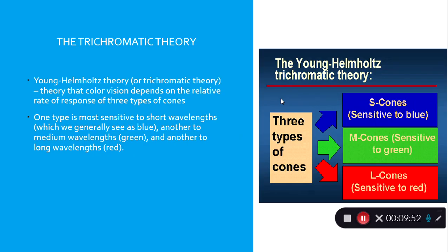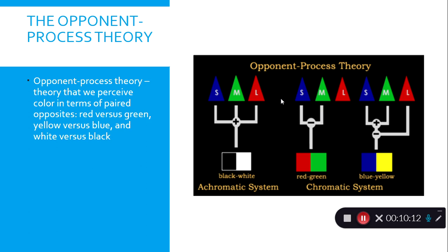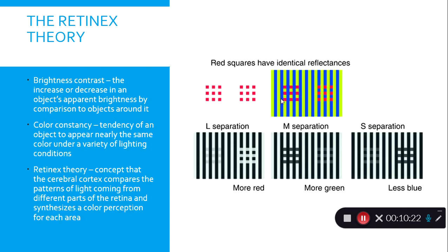So the trichromatic theory is, again, this idea that you have specific cones that are sensitive to specific kinds of light: S cones for blue, M cones for green, L cones for red, okay? And then each of those cones is receptive to a specific wavelength, okay? That's what that one's all about, and that's a really fun theory to learn about. All right, then you have opponent process theory, which again is this idea that we see color in terms of paired opposites: red, green, yellow and blue, white and black, okay? And that's how we make sense of our color vision to get a perception, okay?